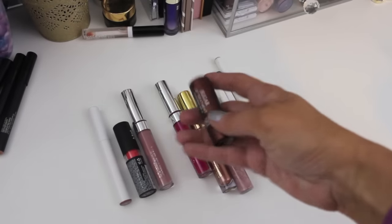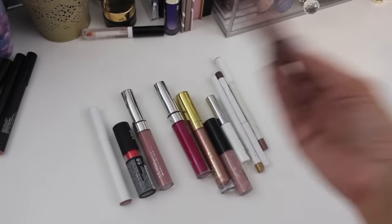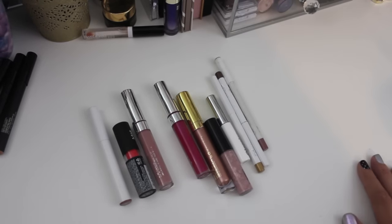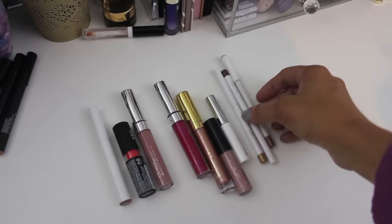Also taking, you know, my beloved Fresh Sugar. I never go anywhere without this. It is the best. And a girl has to have options. So, well, before I do lips, let me just show you these.